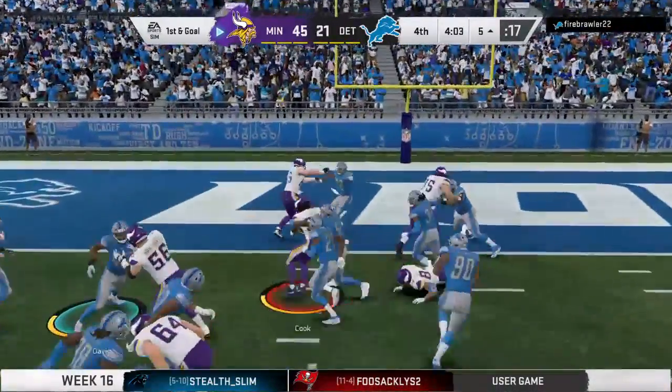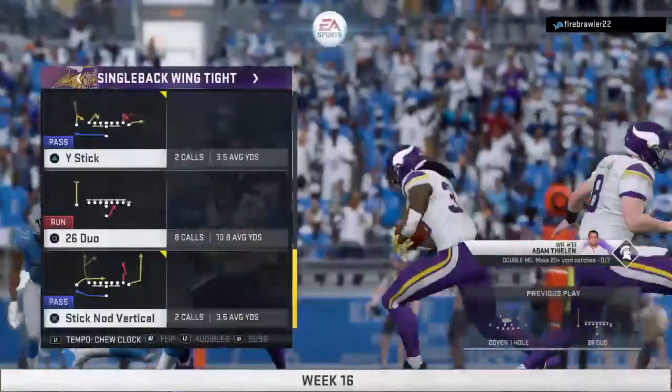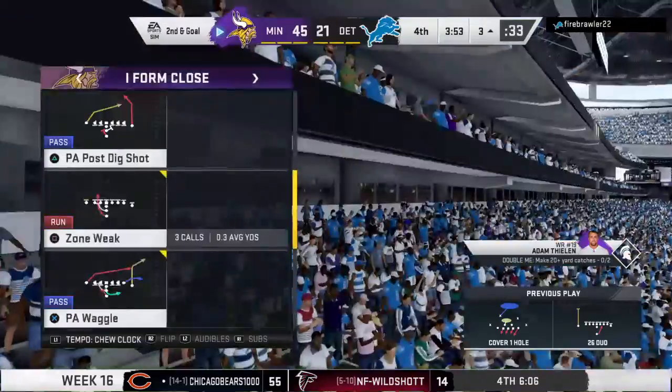They'll run with Cook. And not a whole lot there. He does get a couple, taking it from the 5 down to the 3. And when do they start thinking about burning these timeouts? They've got all 3 still defensively. To me, you have to start right now.